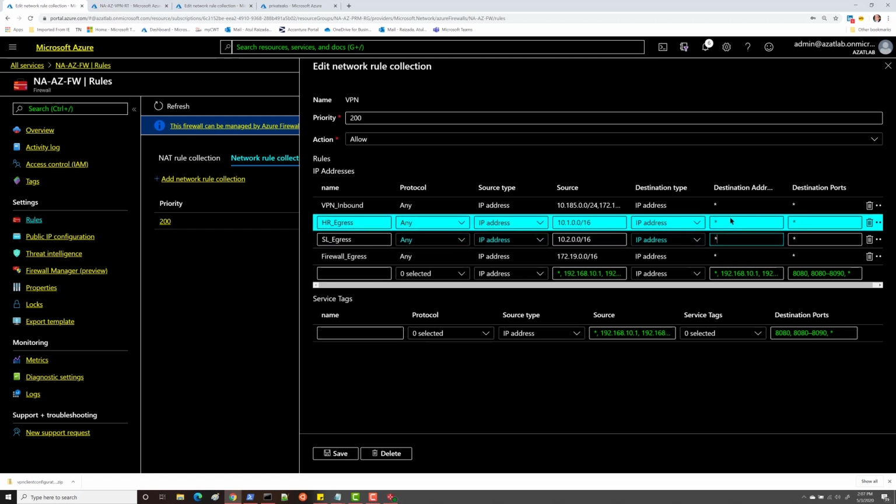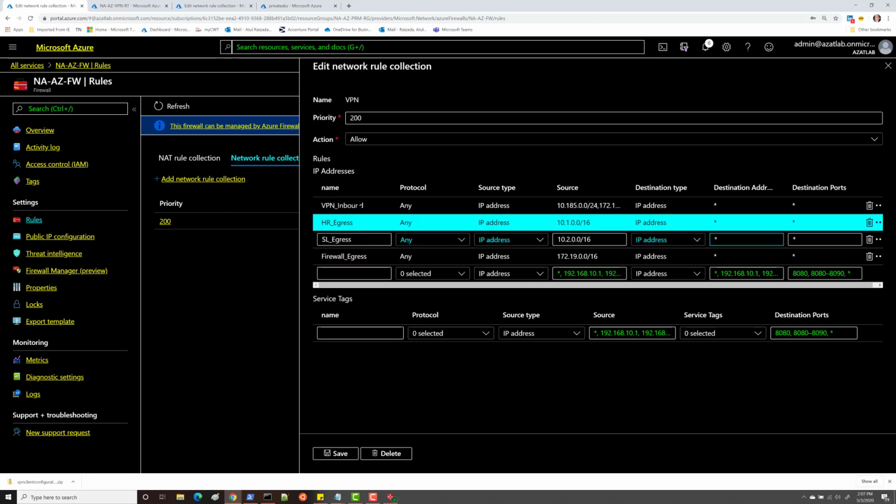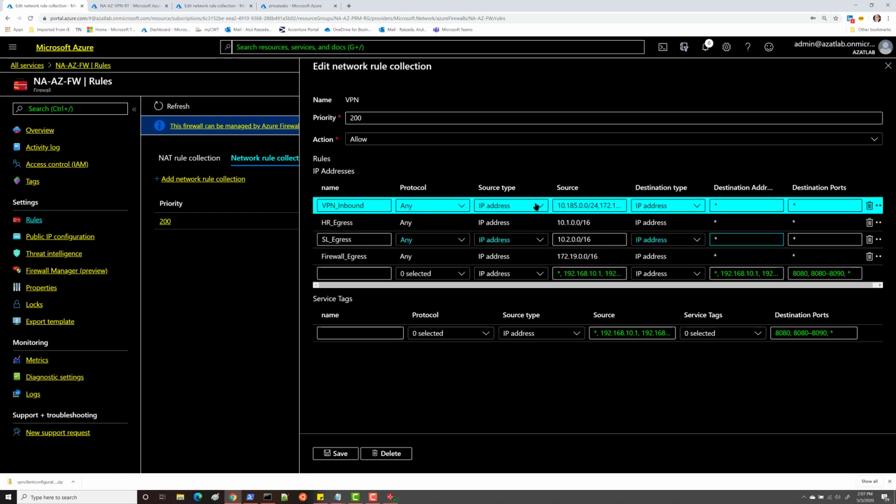You can disallow certain sites here because this is where you are allowing the traffic. Now, the VPN inbound is pretty straightforward. The VPN client IP addresses need to come inside. This is the VNet that we choose for the VPN clients.